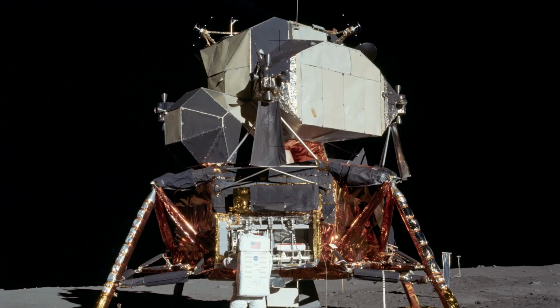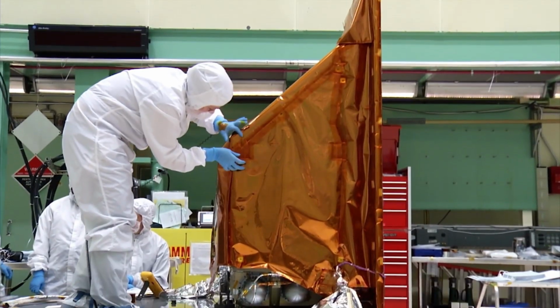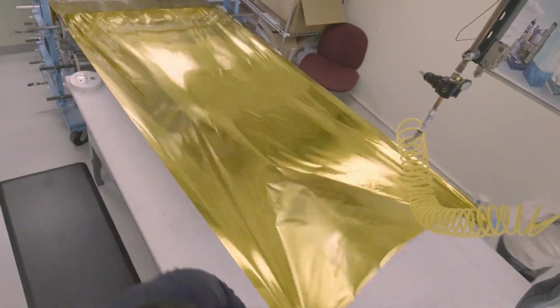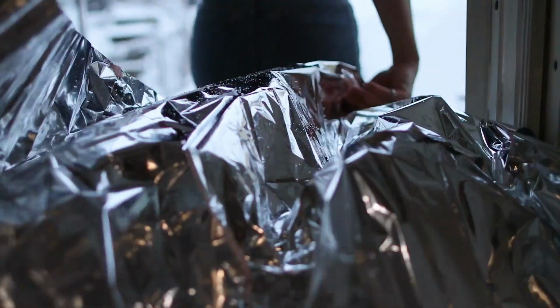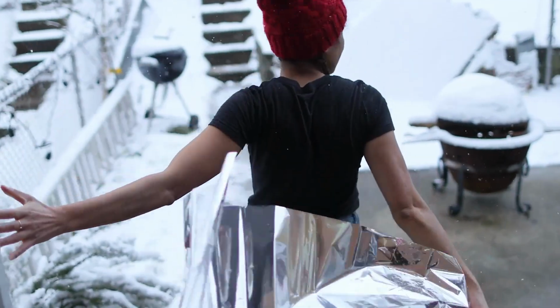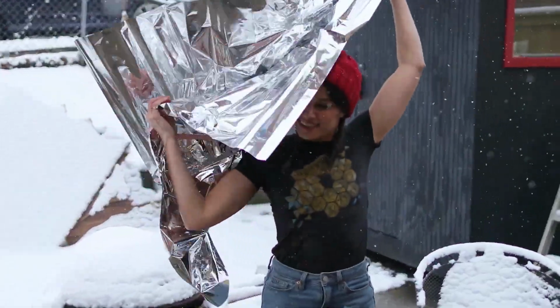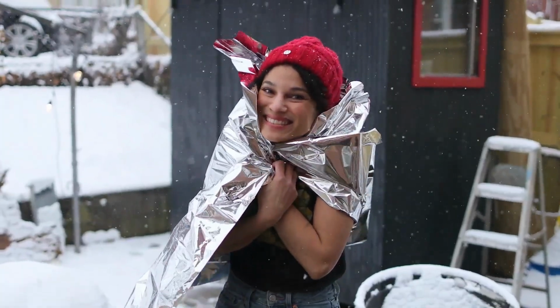NASA actually uses Kapton for most of its missions. It not only shields or contains heat, it's also electrically conductive. All that shifting Kapton of the unfolding sunshield could create static electricity. But that charge won't build up on the Kapton and jump to the observatory's super sensitive electronics. And then Kapton's stability over a wide range of temperatures is why it's also a great choice. This modified version, called Mylar, might even help you if you get cold.